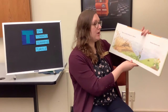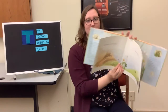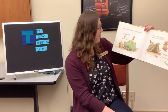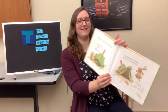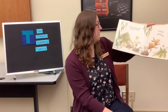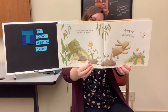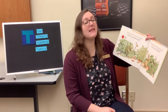Hare is nearly always in a hurry. Tortoise is not, however. Tortoise likes to sleep late in the mornings. Hurry up and wake up and do some stretching before he leaves his bed. Hurry up and get up. Tortoise is cautious when crossing the stream. Hurry up and keep up! He likes to take his time over lunch. Hurry up and eat up and chew each leaf at least 11 times.